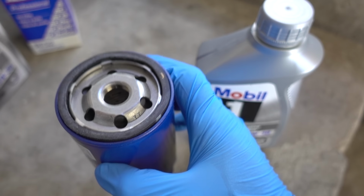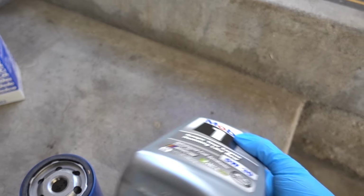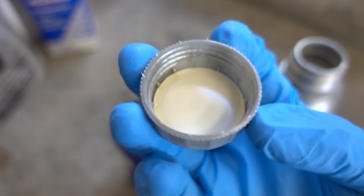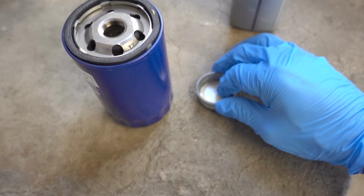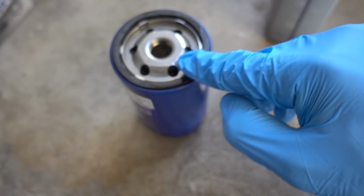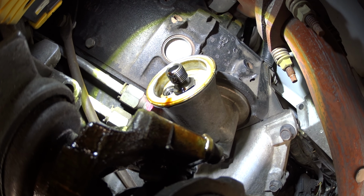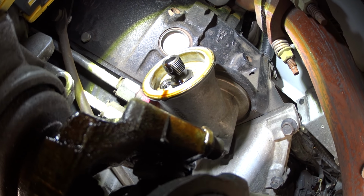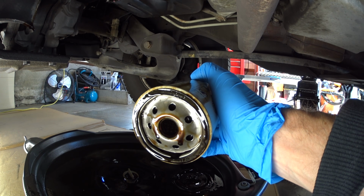That being said, there is one thing you're going to need to do to this filter before you install it. Take your quart of oil, flip it over once, and take the lid off. By flipping it over once, you've put enough oil in the cap here to use as lube for the gasket on your oil filter. Simply take your finger, rub it inside the lid, get that oil, and rub it on top of the gasket, getting it fully coated in oil. One other thing that you will want to check is to make sure that your old oil filter gasket is not stuck inside that oil filter mount. You can do that by simply looking at the oil filter mount or simply looking at your oil filter.